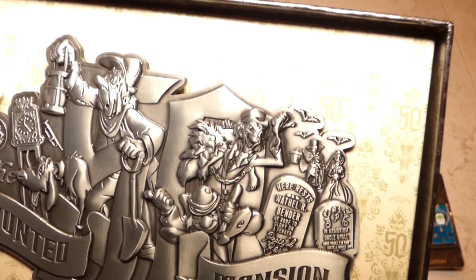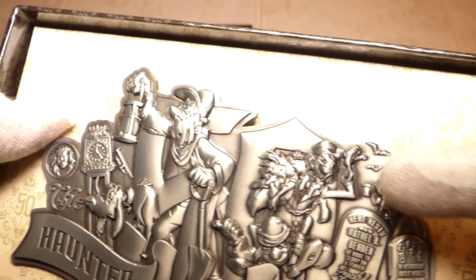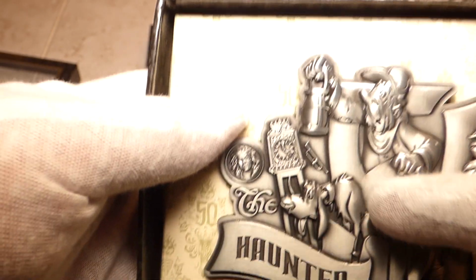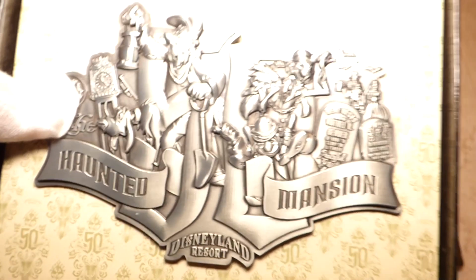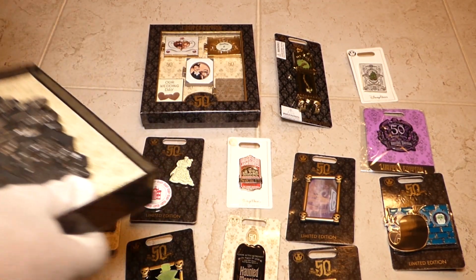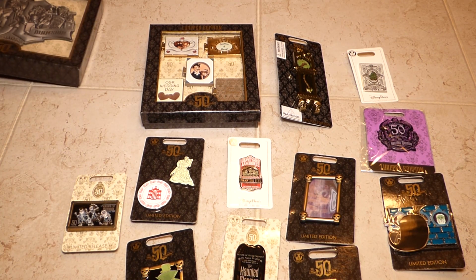You got what looks like a bride and Hatbox Ghost back in here real small. You got the hitchhiking ghost. You got the grave digger, his dog, the scary clock, Madame Lolita. So Disneyland Resort 50th, really limited edition of 500, not 200, and I haven't seen too much of those around.